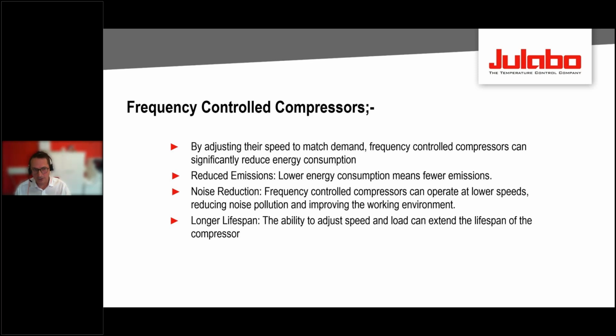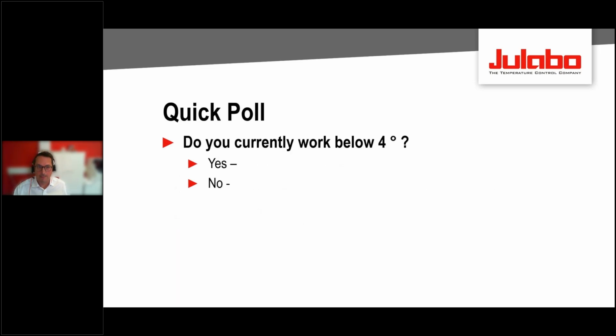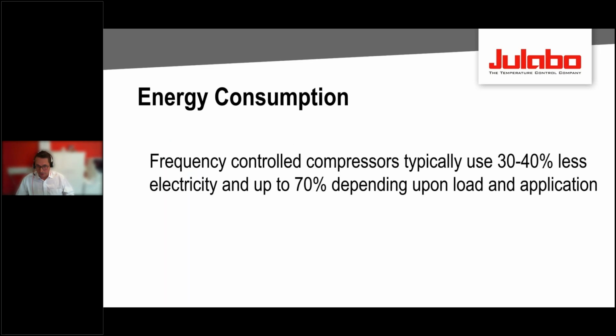First, you're only using the pump when it's required, so you don't need to use the heater at the same time. So you're using significantly less electricity, up to 70%, depending on your particular application. Secondly, because they're working at lower speeds, there's less noise going into your environment. And naturally, because there's less moving speed, you have an increased lifespan of your compressor. So just to confirm that again, you are typically using 30 to 40% less electricity, up to 70% depending on your application. So a dramatic decrease in energy consumption and CO2.